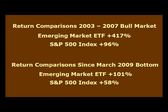Marie, many international stock markets currently offer better investment returns than the U.S. stock market. Many foreign economies, such as China and Brazil, are growing at a much faster rate than the U.S. economy, and as a result, foreign corporate profits are also growing at a much faster rate.